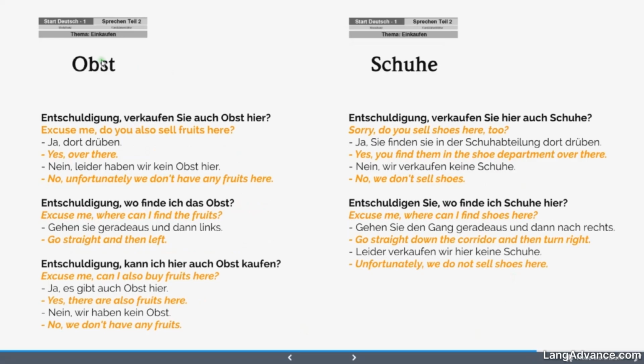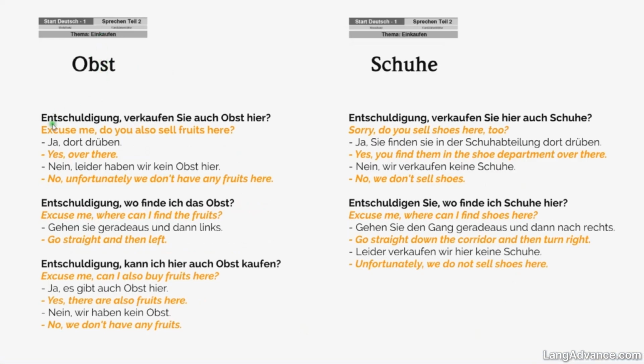Dann das Obst, the fruits. Entschuldigung, verkaufen Sie auch Obst hier? Excuse me, do you also sell fruits here? Ja, dort drüben. Yes, over there. Or nein, leider haben wir kein Obst hier. So unfortunately, we don't have any fruits here.